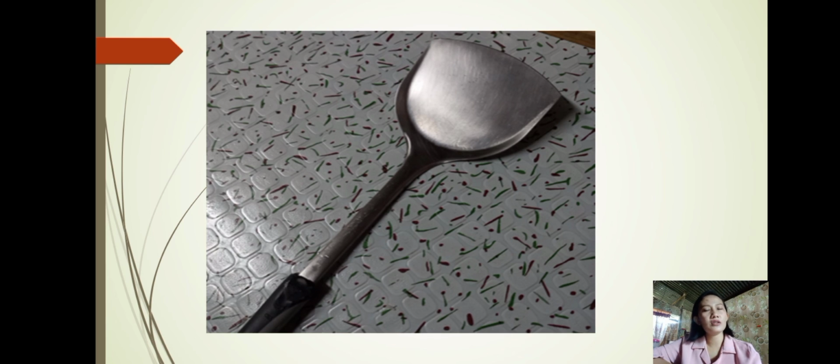Okay, the next one is we have a flipper. We used it when we are cooking fried food again. We used it to flip the fish when we fry, to cook the other side of the fish.